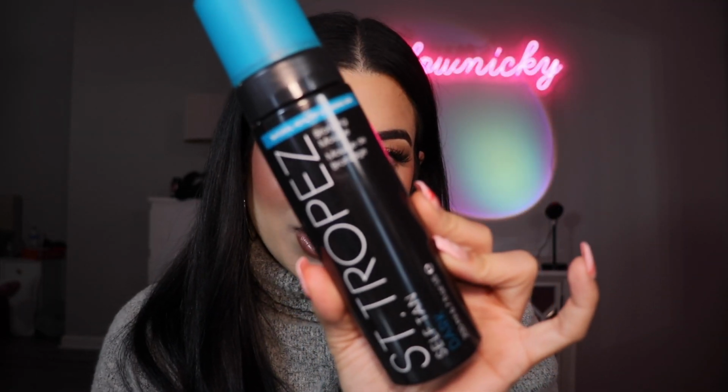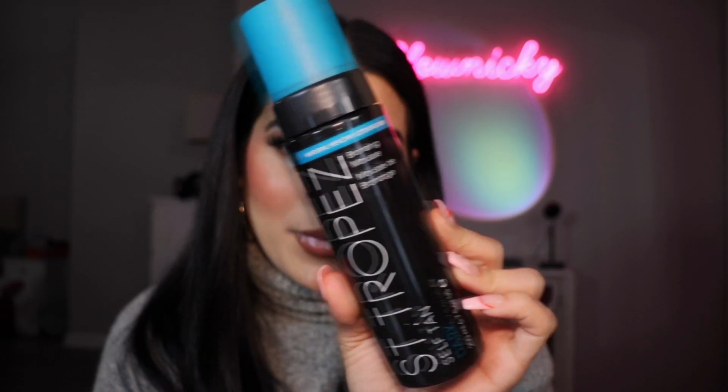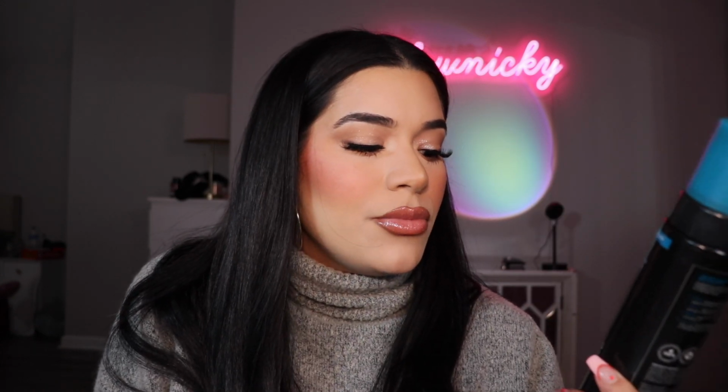Last but not least, the Saint Tropez Dark Tanning Mousse. I love Saint Tropez. I think that they are one of the best bronzing mousses. I actually just found, this is kind of pricey. I want to say like $35-ish. But it lasts a long time. It looks really great on the skin. It's buildable. I wear this overnight to get the result that I'm looking for, because this is an 8-hour developing time before you shower it off.